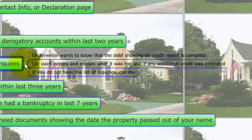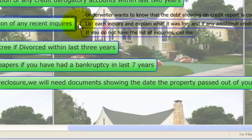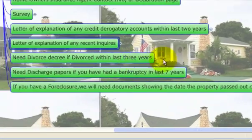But if there are inquiries on your credit, which in many cases there are, you want to list each inquiry and explain what it is for and if any additional credit was extended. So if you were shopping for mortgages, no additional credit was extended. That's all you have to say. And if you don't have the list of the inquiries, feel free to call me. I'll send you a copy of your credit report so that you'll have those. Okay, so no big deal there, just a short, sweet letter.